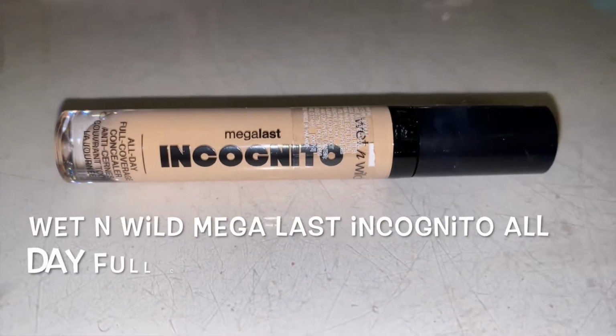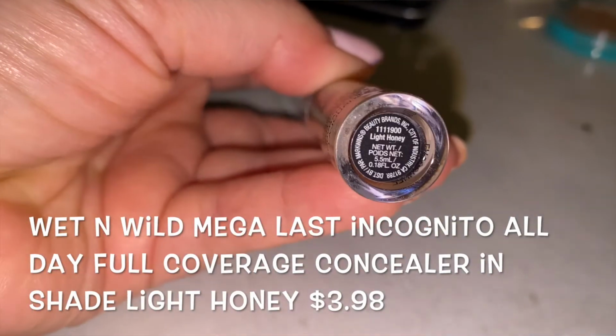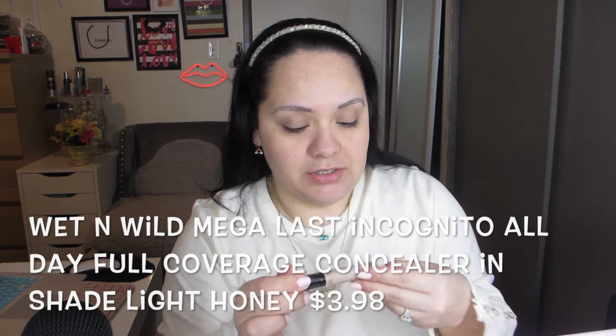Okay guys, so now I am going to try the Wet n Wild concealer, and again this is the Mega Incognito concealer, and it's an all day full coverage concealer. Actually smells pretty good. Okay, so as I'm applying it, it definitely feels like more of a thicker consistency, so I don't know how it's going to be exactly, so I'm not going to put too much at first. I'm just going to blend this out now.